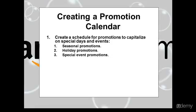Special event promotions. Hey, April 15th, tax season, tax time is a special event. And people will be in the mindset to purchase certain things like tax software, calculators, etc. during that particular time. So you plan out your promotion calendar to take advantage of those particular opportunities.